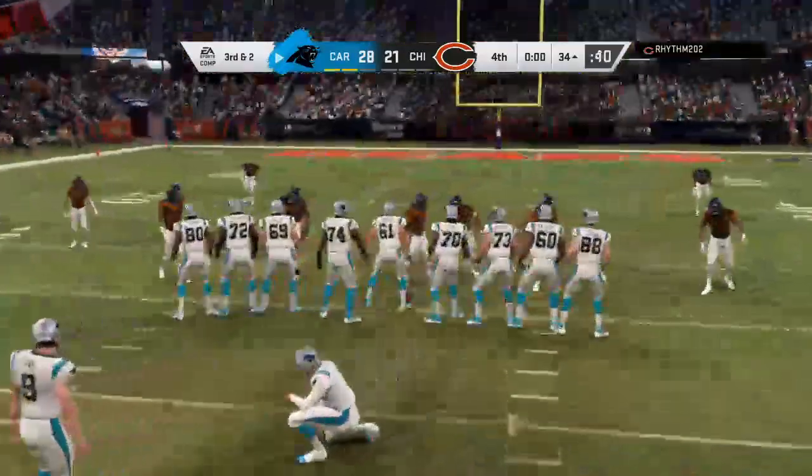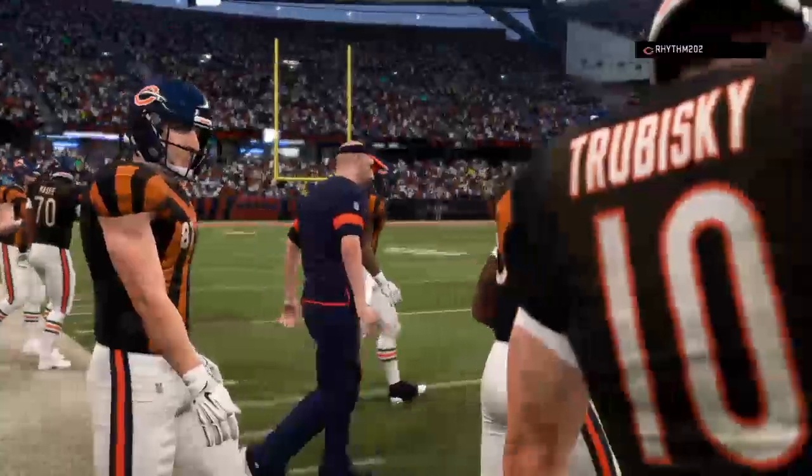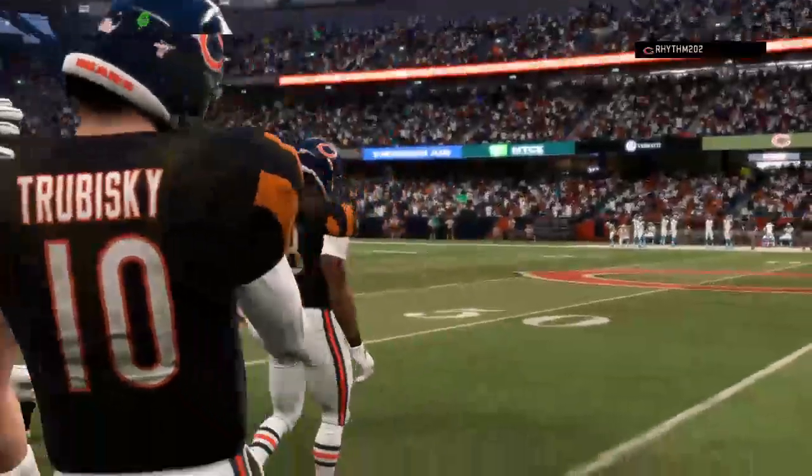Oh, now look at this. They're lining up to add 3 more. A little insult to injury here late in the game. He's going to need a little mustard on this one. It will be a 51-yard attempt. So this one is over.